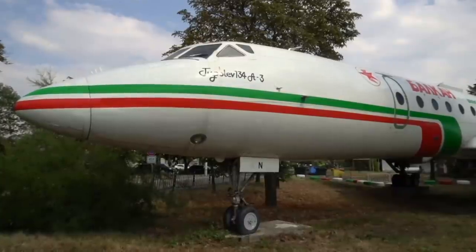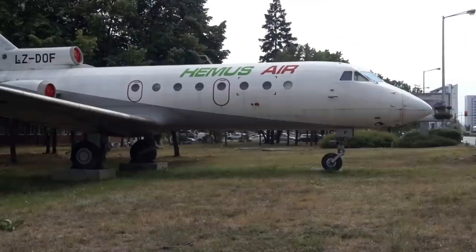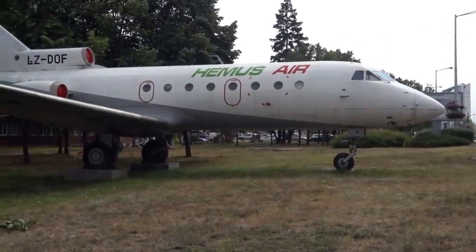So if you ever happen to come to Sofia, take a few minutes and come and check out those Soviet beauties here, a former Bulgarian Airlines plane. I bet that was the time when Bulgarian Airlines was still decent. Absolute crap airline, do not recommend.